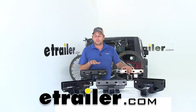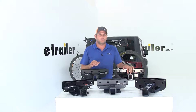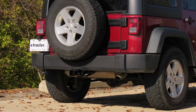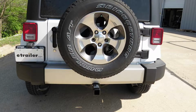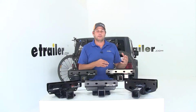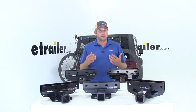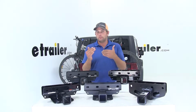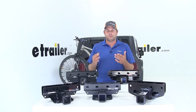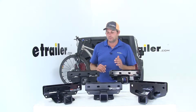Today we're going to be taking a look at the best hitches for the 2007 to 2017 Wrangler Unlimited. Now we've tested all of these hitches on numerous different Jeeps that we have here around the shop, and basically each one of them is going to have strengths and weaknesses depending on what you're going to do with your Jeep. Now later in the video we're going to get into some specifics on each of the hitches, the measurements and things like that, but if you're just interested in knowing which is going to be better for what, we can handle that now and save you some time.